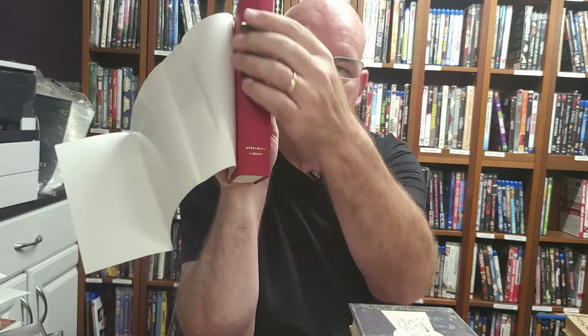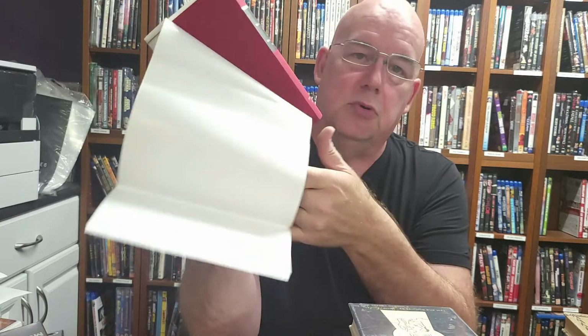These spines look very nice when they're all different colored and they're all the exact same size. When you put them on a shelf, they look really nice, right? So some people will take the dust jackets off.